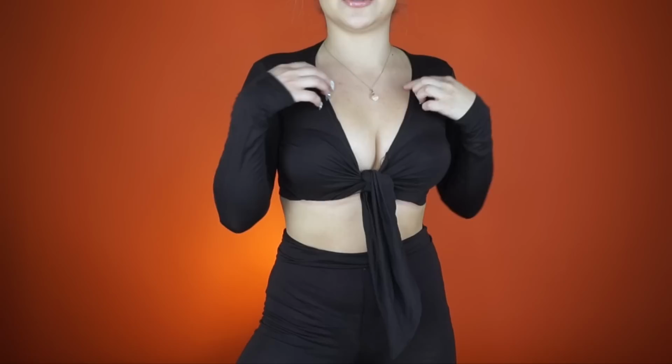So I'm sure many of you can relate if you live in SoCal. During the day it's pretty hot, and then at night it does get super chilly in the fall time. This is the top here. It just has a tie in the middle, and I think that just adds some more character. Very cute and girly. And as for the pants, it's just the matching color.